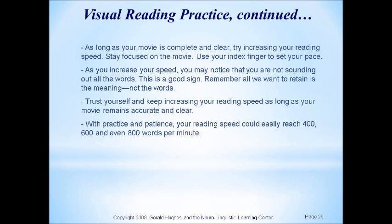Keep increasing your reading speed. This is like a separate exercise. Every so often, push yourself. Increase your reading speed for 5 or 10 minutes, even past the point where your movie is where you're getting all the information. Maybe increase your speed so that you're only getting 95 or 90% of the information on the page.